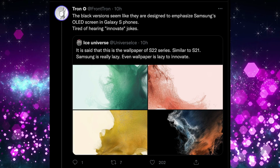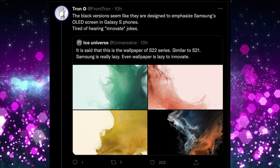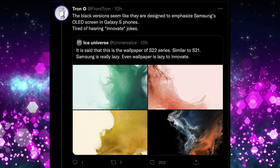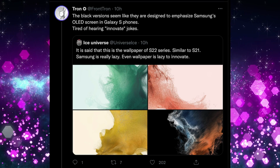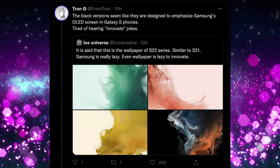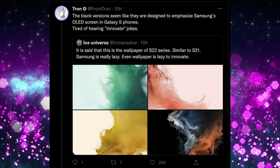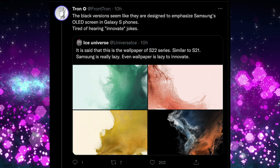So first, it starts off with Tron saying the black versions seem like they are designed to emphasize Samsung's OLED screen in the Galaxy S phones. Tired of hearing innovative jokes, like they're not innovating anymore. And then Ice Universe says, it is said that this is the wallpaper for the S22 series. Similar to the S21, Samsung is really lazy. Even wallpaper is lazy to innovate.